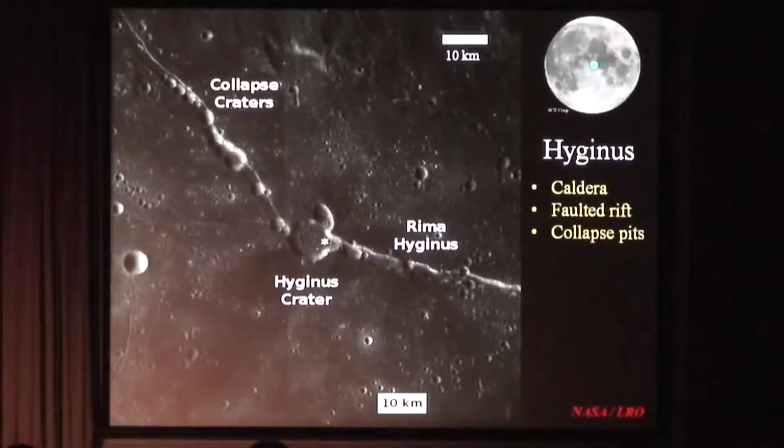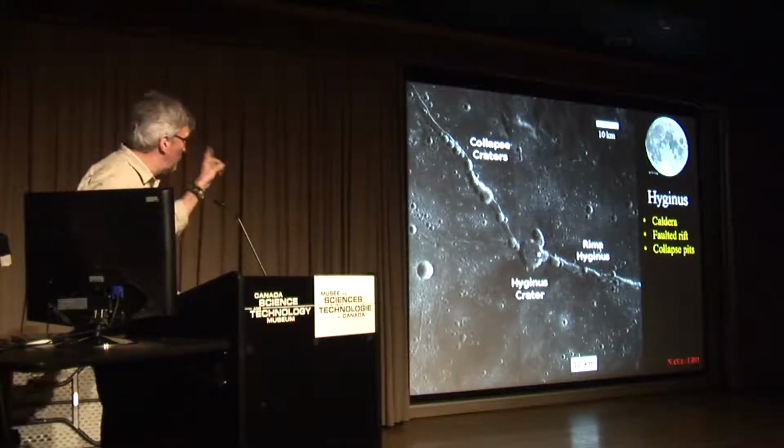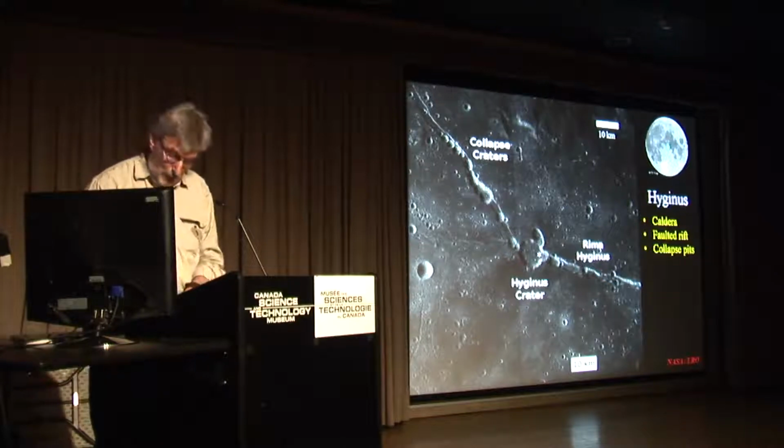That's nice, but the thing I like about this picture is notice these pits all the way through this valley segment up here to the upper left. These features are related to exactly the same volcanism. And with a good telescope, you can actually make them out.